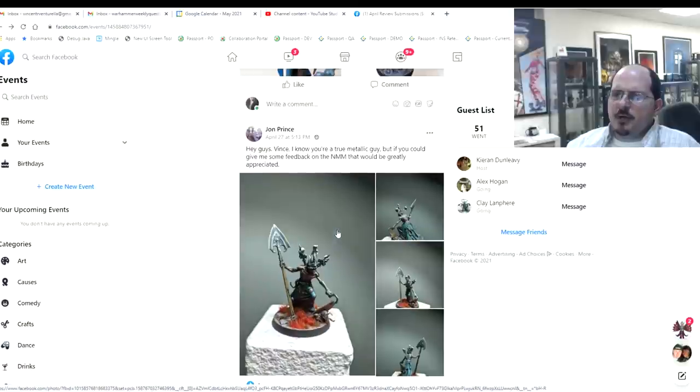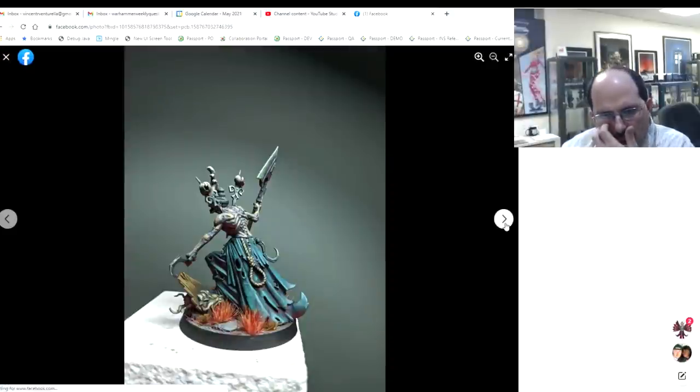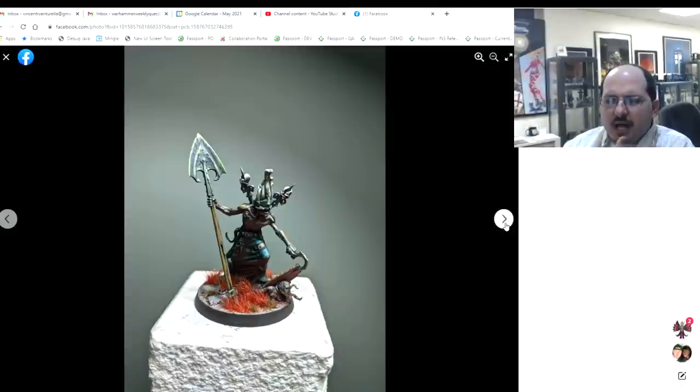Okay, next up. Give me some feedback on the NMM. Sure. Okay, so the NMM here, I'm not sure what it is. My initial statement is, I don't know what's NMM, and that speaks volumes. Okay, so 1, our lighting is really bad on this picture. Like, soft, diffuse, straight-on lighting.